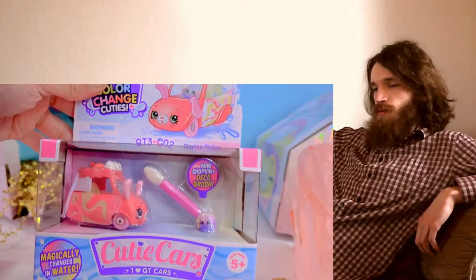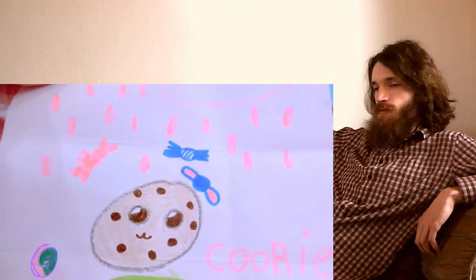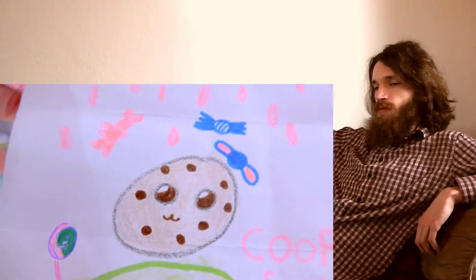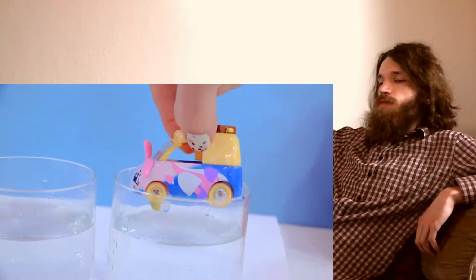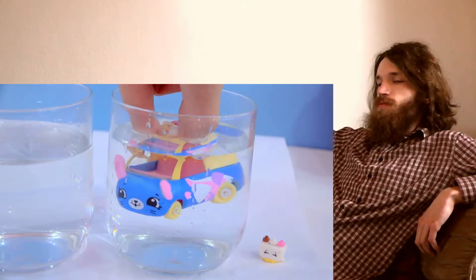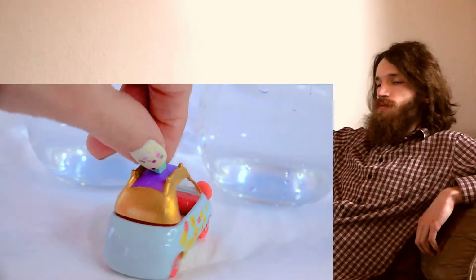Looks like we've got one more surprise mystery cutie car. Marble Motor. She looks like a little bunny. Terrain and gummies, yeah. Aw, look at all the cutie cars. Or how cute that is. I think we're gonna dip this one all the way. First gear keeps it in first gear of coolness.